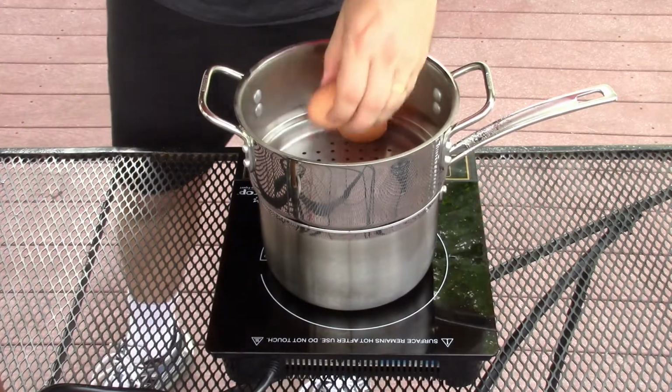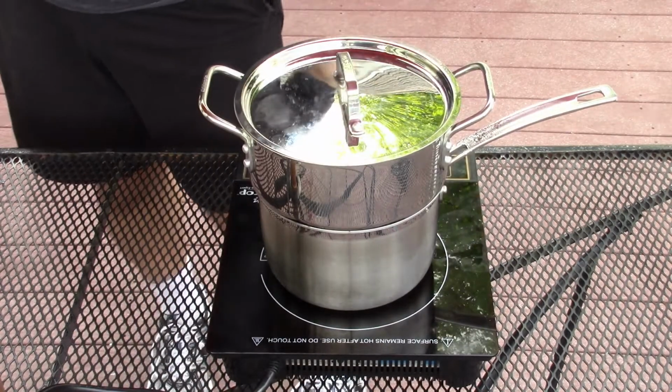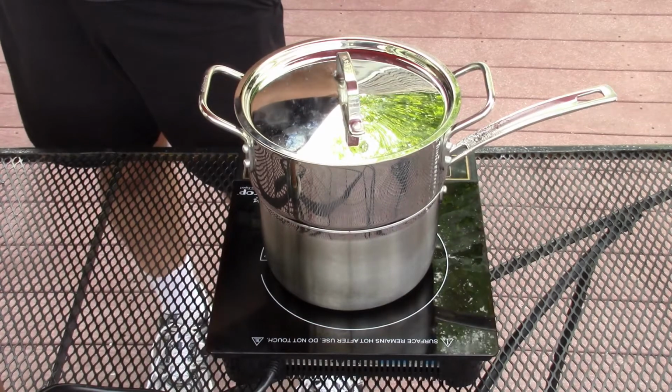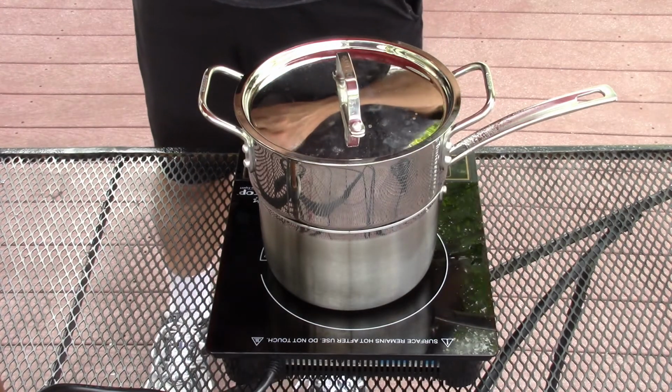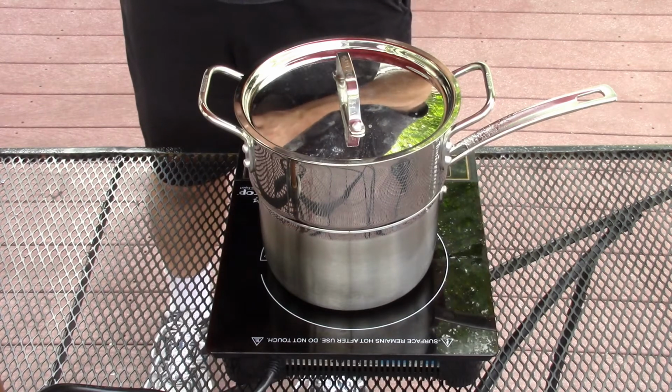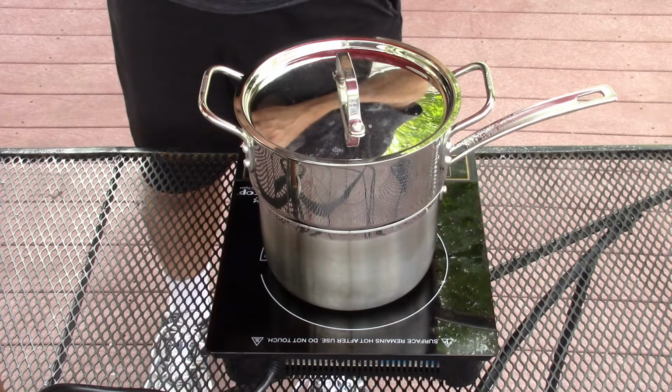Be careful not to burn yourself, and put a tight-fitting lid on top of your pot. You want to keep as much steam in there as possible because that hot steam is what's cooking your eggs. You can actually put the eggs directly in the water if you don't have a steamer basket, and that will work just fine, but the time it takes might be slightly different from what you see in this video.